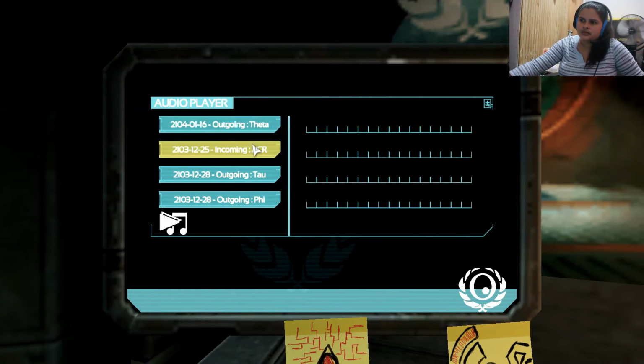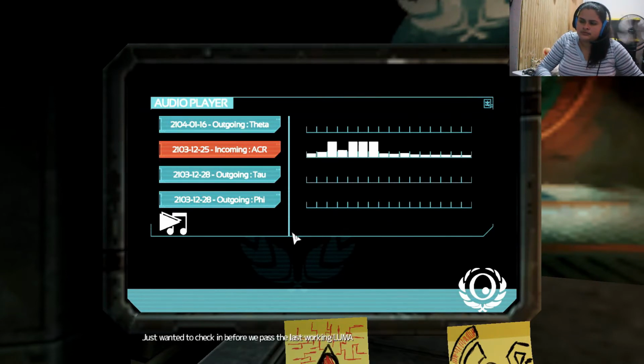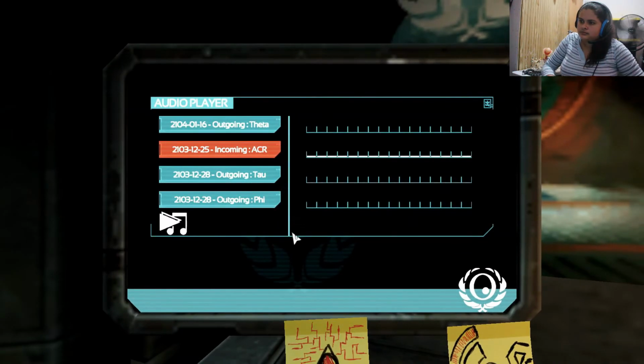Okay then. Omicron, can you hear us? Loud and clear. Everyone all right? We will be as soon as we make friends with the power suits. I'm sure you'll get used to it. Look at that. Just wanted to check in before we pass the last working Lumar probe. Guys, any last words to Omicron? Don't forget to pick us up. You heard that, right? Don't worry, we won't forget.